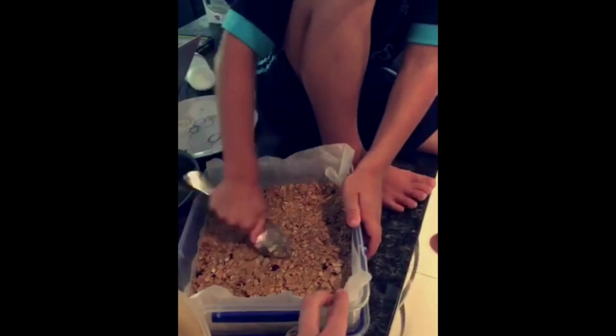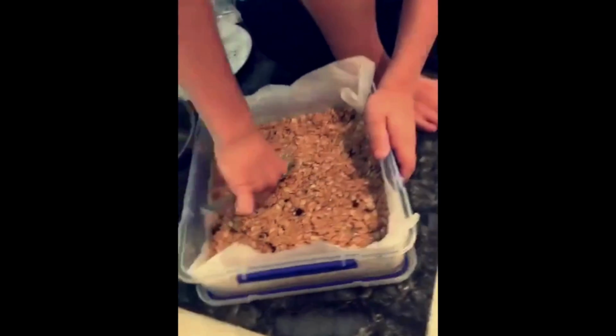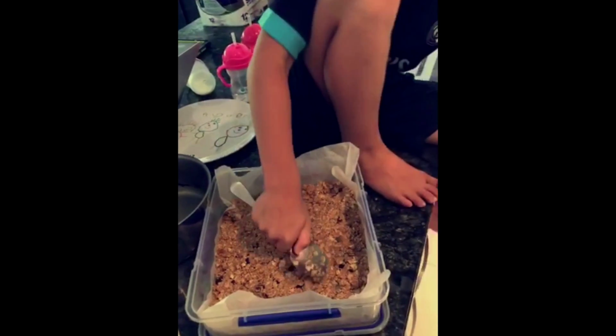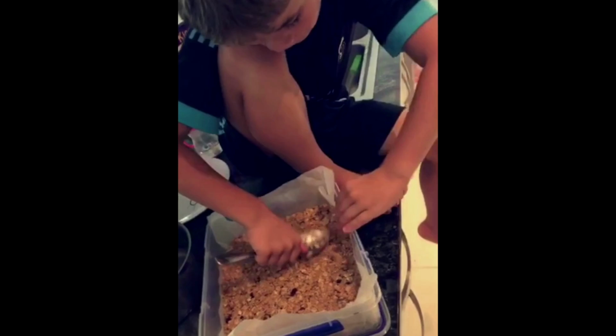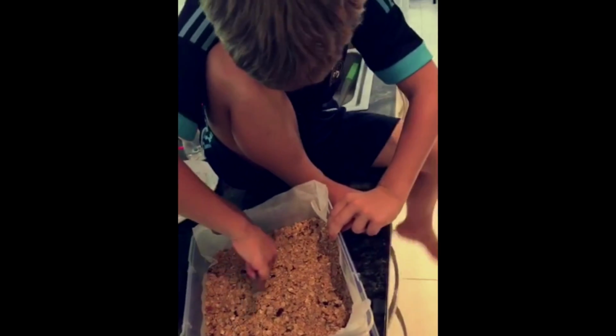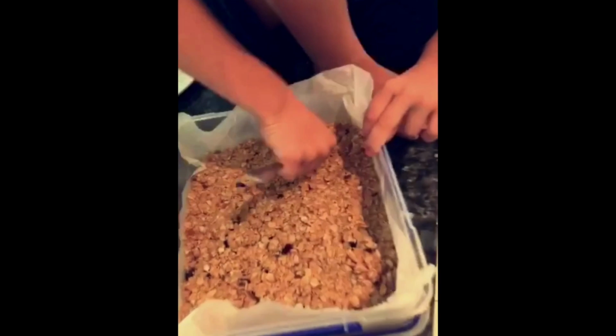So I've just put baking paper in the bottom of the Tupperware container. Ryder's just pressing that into it, and then I'll just flatten it out to make sure it's all even. Ryder said that the mixture is very good and he can't stop nibbling on it. Isn't that right, Ryder? He likes it. That's a good sign.